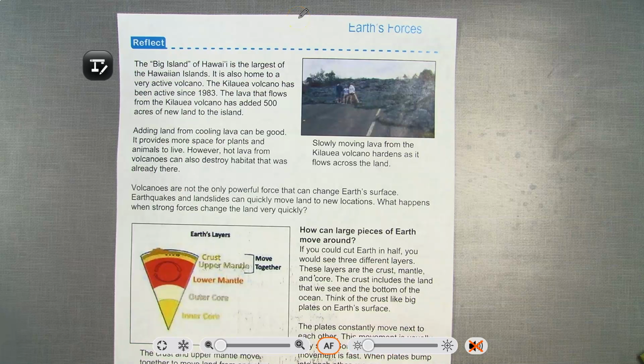Okay guys, so for science we've been talking about Earth's forces and we did an experiment with lava eruption. Y'all looked over some vocabulary words yesterday. So now we're going to actually talk about Earth's forces and how they change the Earth's surfaces, okay?